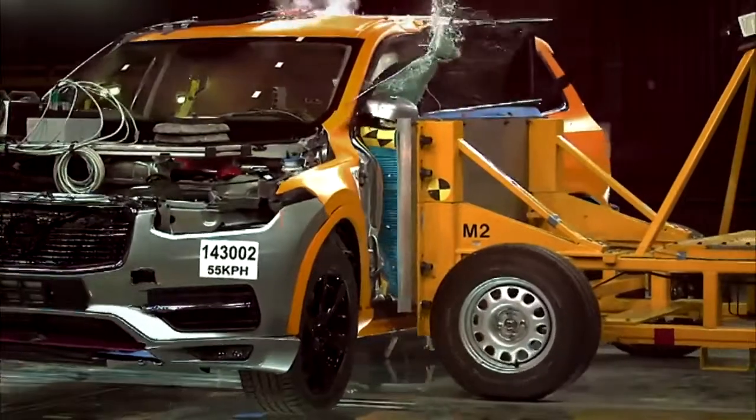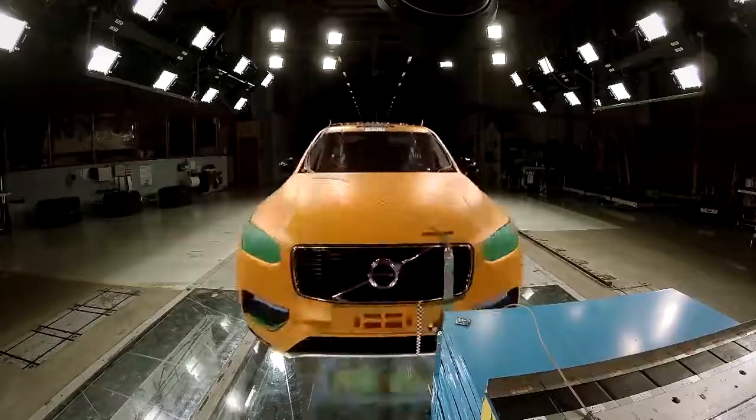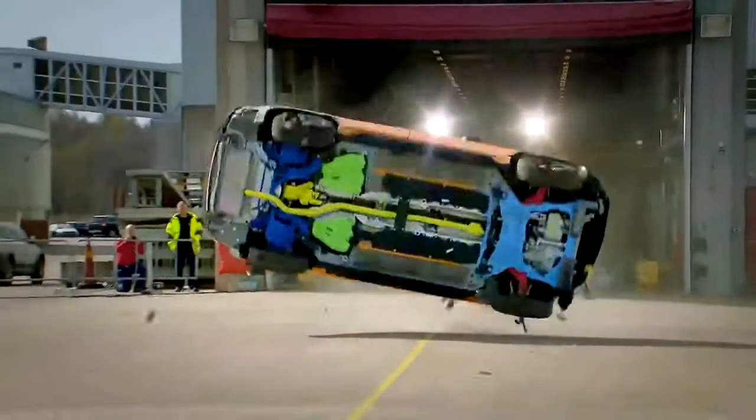Of course, this is only one accident scenario in which serious injury or death could occur, so Volvo continues to crash XC90s from every angle to make sure the car is safe, whatever happens.